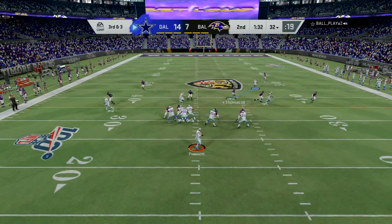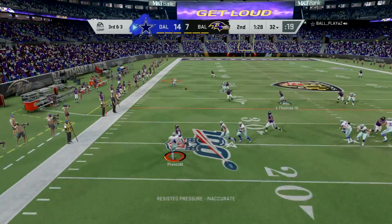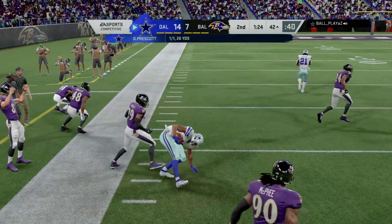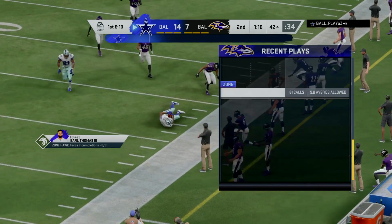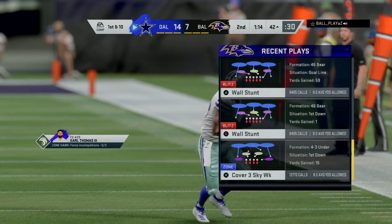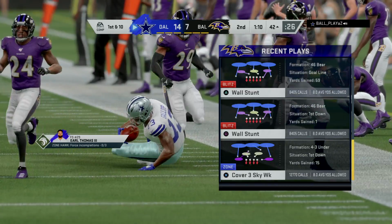3rd and short yardage, Prescott. Being chased out left. And he's able to hook up with Michael Gallup. And he's going to be taken down with the first down at the Ravens 42. Sometimes it's designed, and sometimes you just have to know when to leave the pocket and move and make something happen. And on that play, he was able to get on the run and was still accurate throwing the football.